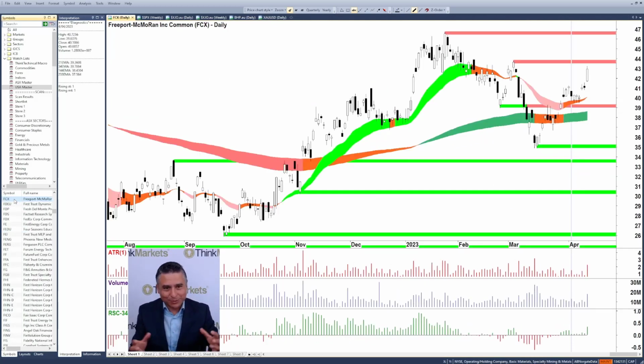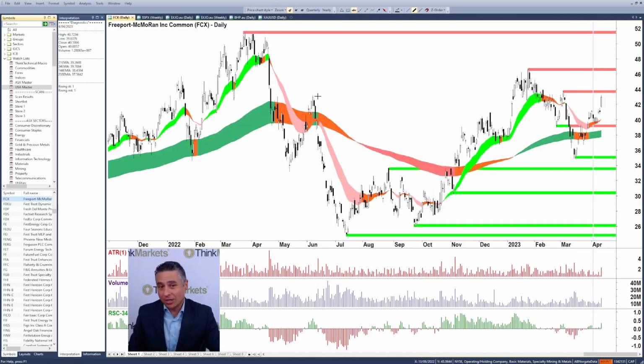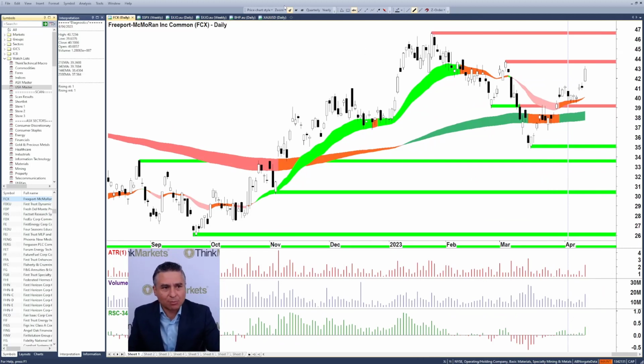And FCX, which is what I did want to talk about today, Freeport-McMoRan. Now, this one I think is good. The only thing that bothers me, I've drawn all over this thing in the past, is the red zones, the fact that we're pushing into some supply. I don't mind adding some risk on this. I think there's enough good stuff going on here in the price action, and we've seen some price action we haven't liked today. Just kill that one there.